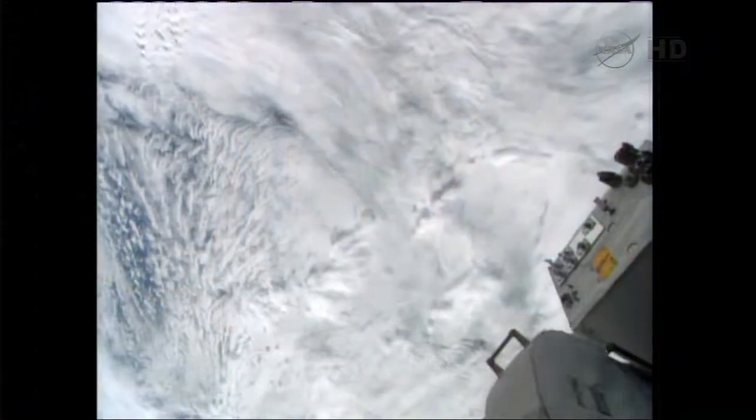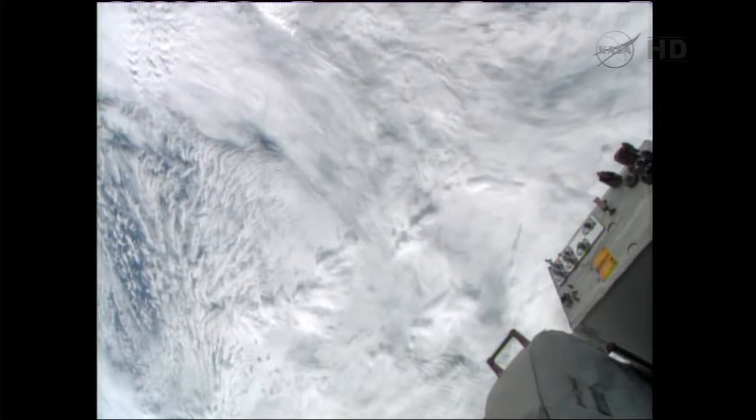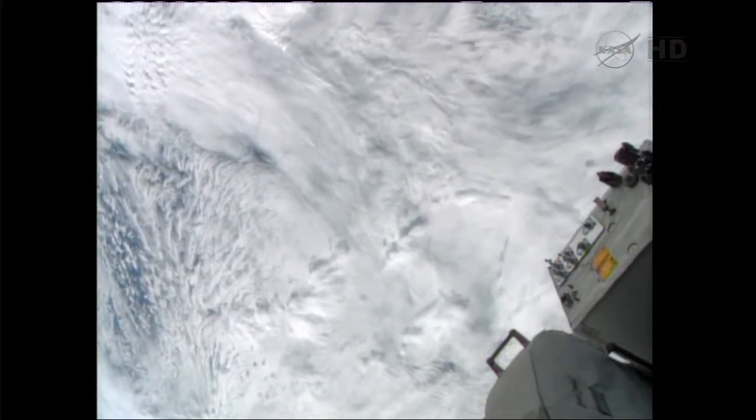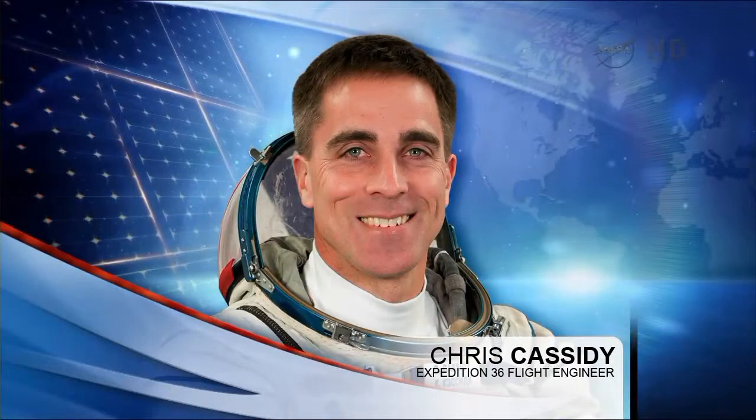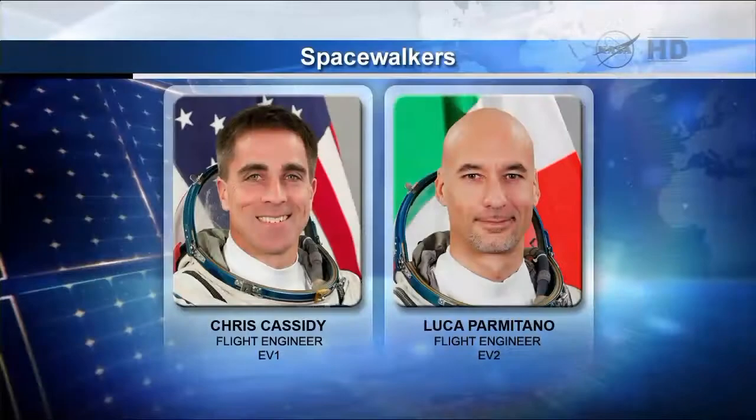Meanwhile, Chris Cassidy is moving into his exercise period. He's been working throughout the day on a few different experiment and maintenance activities on some of that exercise equipment. He'll also be working to continue to prepare his EMU spacesuit for his upcoming EVAs alongside Luca Parmitano. Those two are scheduled to go on two spacewalks over the next 2 weeks, on July 9th and July 16th. You can see Cassidy will be EV1, a veteran spacewalker, and Luca Parmitano will be making his first and second spacewalks during these activities. He'll be designated EV2.